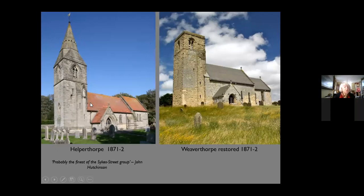Many of the churches, when he was building a new church, he tended to put the chancel higher than the nave. In other words, so the eye would go up to the altar part of the church, making the service more relevant. He was, in fact, Street was deeply religious.